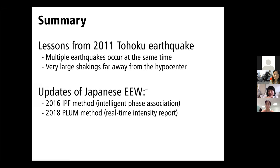I'm not really sure about Alpha, but the PLUM method currently uses a very, very basic idea. They are going to update that, including the wave propagation approach. So that's probably the next step of PLUM, but currently they are just using a very simple algorithm, which is 30 kilometers. And that number, 30 kilometers, was also very carefully chosen. They studied 10 kilometers, 20, 30, 40. If it's too large, the error is going to be large, and if it's too short, the warning time is really short. So they compromise between those two factors and determine 30 kilometers for the Japanese network density.